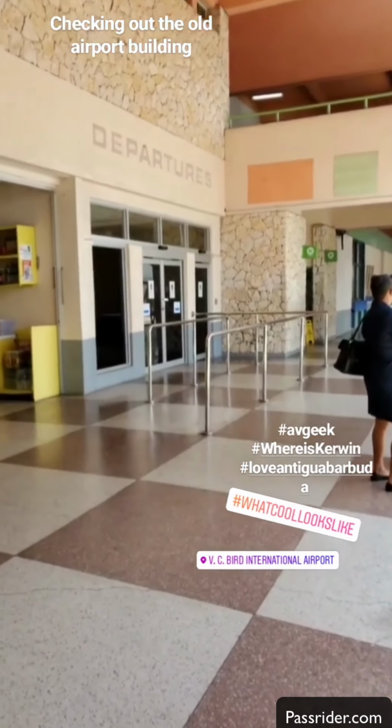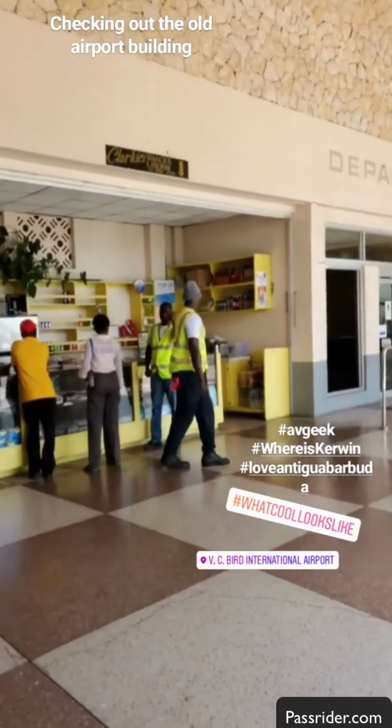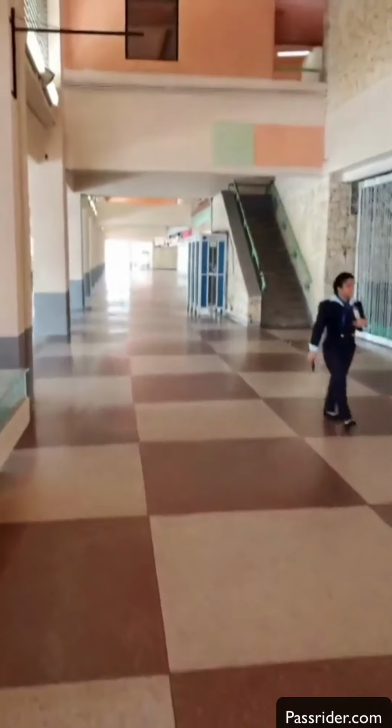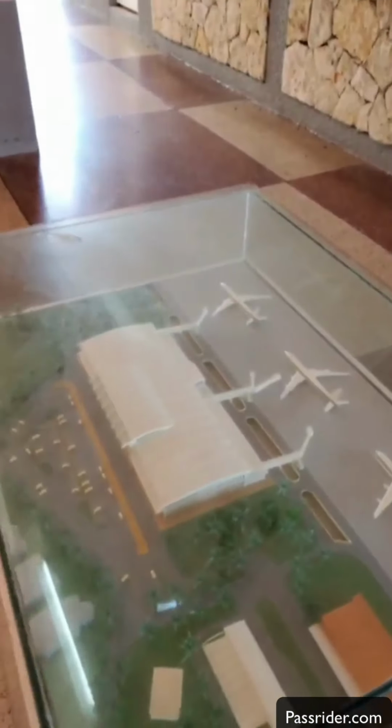If you look, you can still see the departures on the door from when you used to go for departure. There's a little tuck shop. And so it's just all administration, right? I may not have four jetways now, but I prefer the new airport. Everybody just chilling.